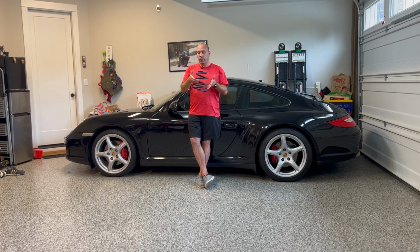So when I installed these before, I installed them on worn shocks. They weren't worn out, but they were worn because they were old. They were 14 years old.